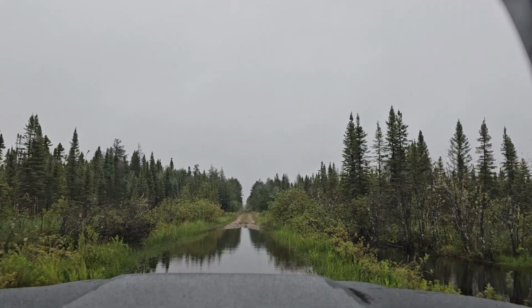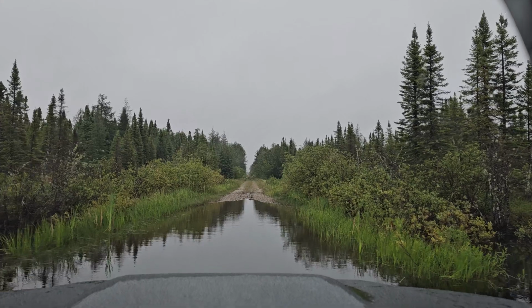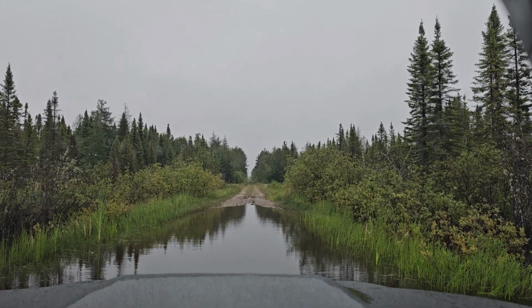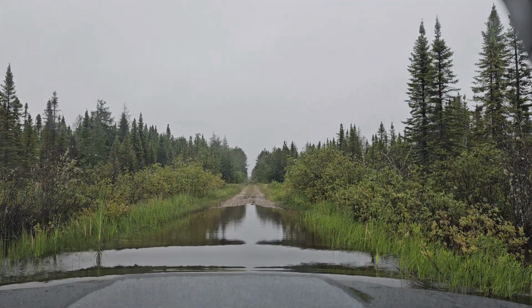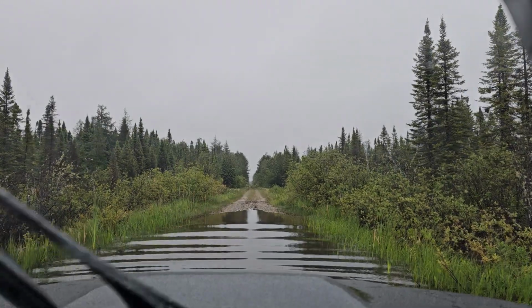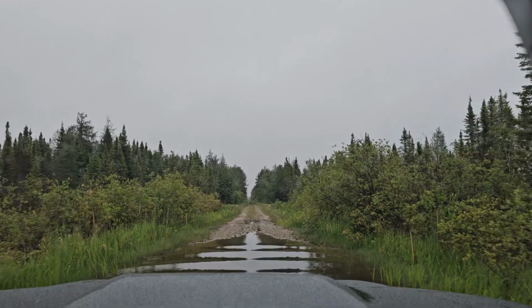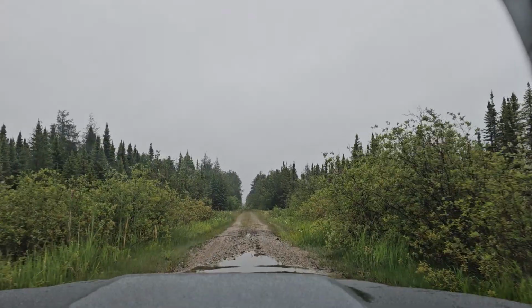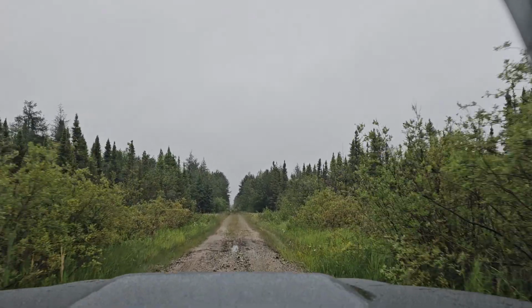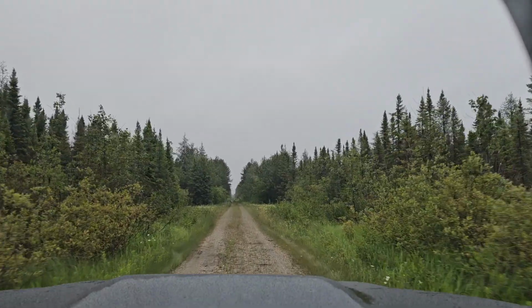Pretty deep. All right, here's a little break. Just gonna take a little pause. You can watch the waves. Look at that. Look at the waves go. Continue. Not super deep. It's almost up to the bottom of the doors, but not quite. And this looks like a good spot right here to spend the night.